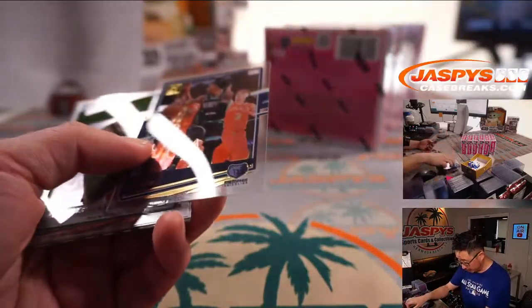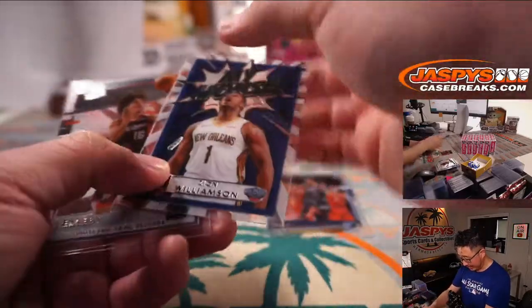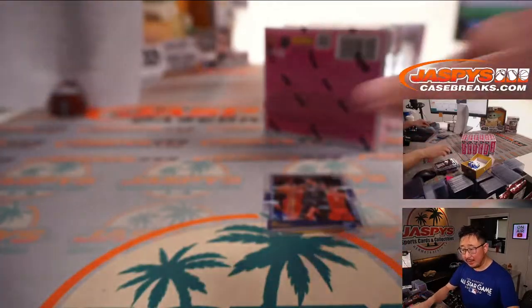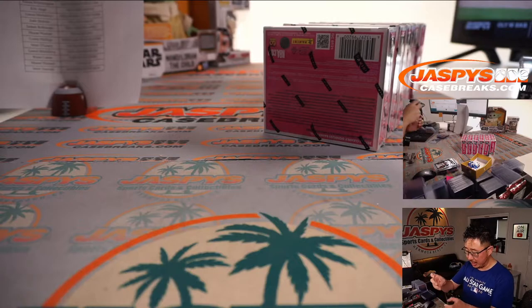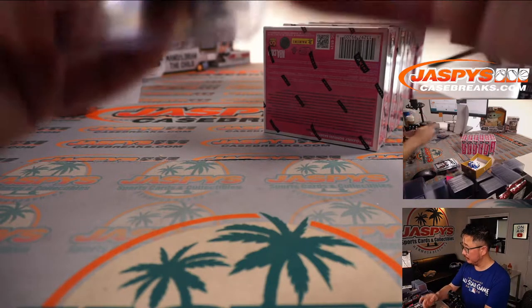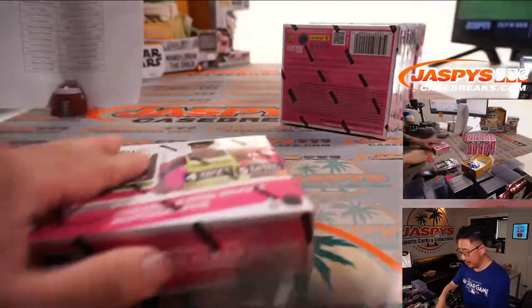And that's a gold Ja Morant. There was a base one, and here's a gold one. And a My House Zion. It's fun. That'll be Josh Melton with the gold Ja Morant. All right, next box.